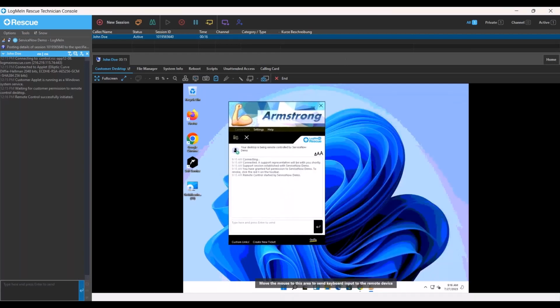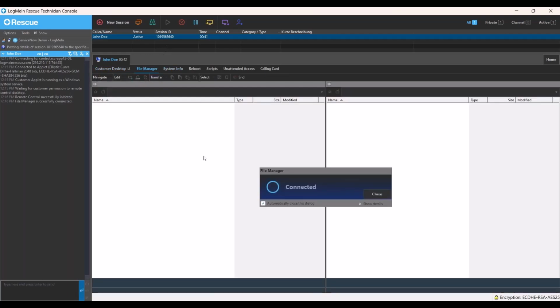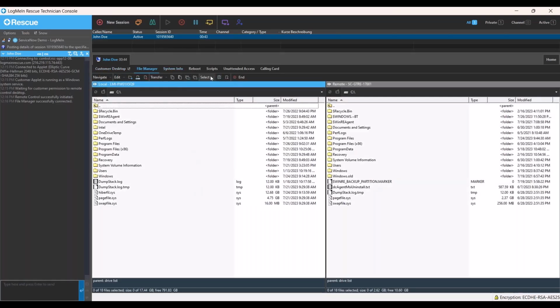Okay, so now I'm connected in Rescue. Connected to John in this case, or connected to John's computer. Anything I need to do, I can do, right? I can come in and say, hey, I need you to click down here on the system tray in order to identify what Wi-Fi network you're on. I can use a laser pointer, right? I can take screenshots, and now I can use the entire feature set of Rescue. Transferring sessions, inviting technicians to join the session with me, right? Managing files in the file manager, reviewing system info, deploying scripts.